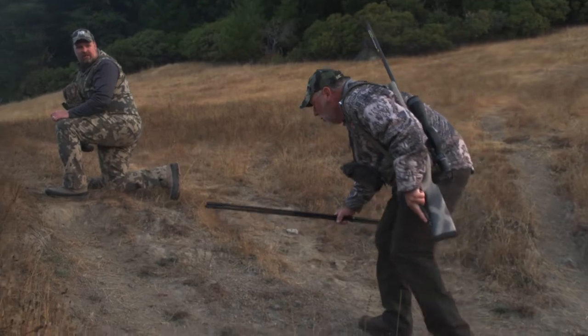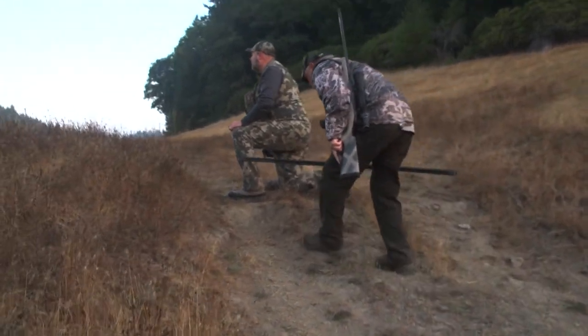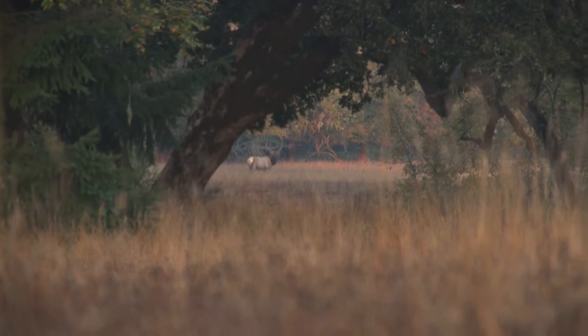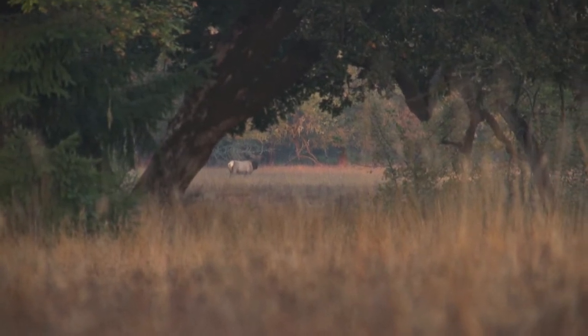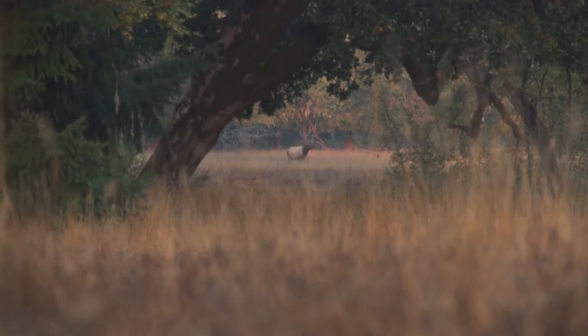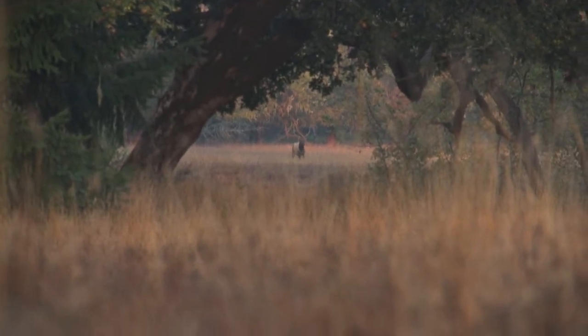He's not shooting, this is a different bull. It was another small bull, so we passed. But with what we assumed was a herd bull bugling back in the oaks, we knew that we had a place to set up for the evening hunt if nothing else panned out.